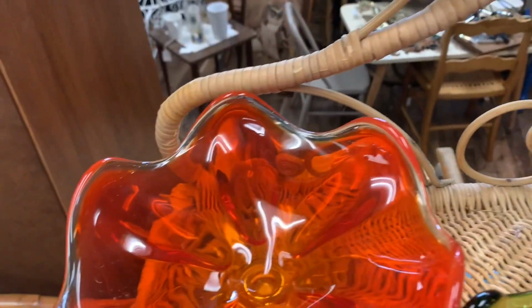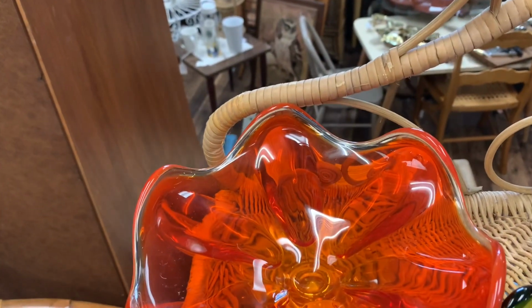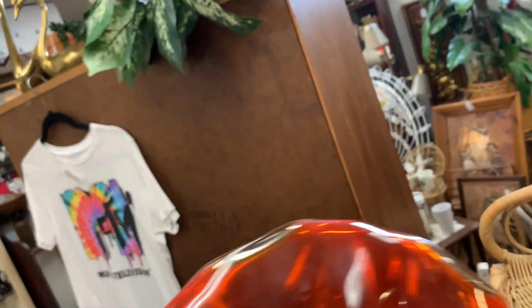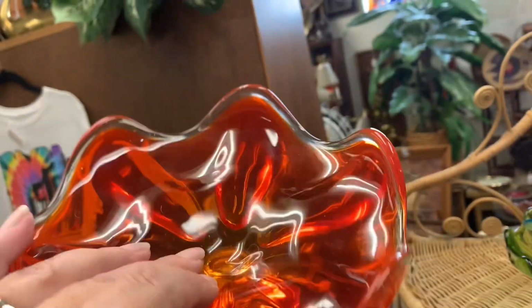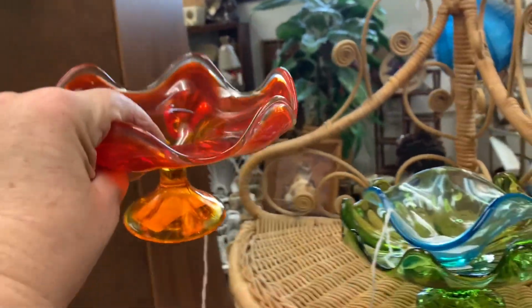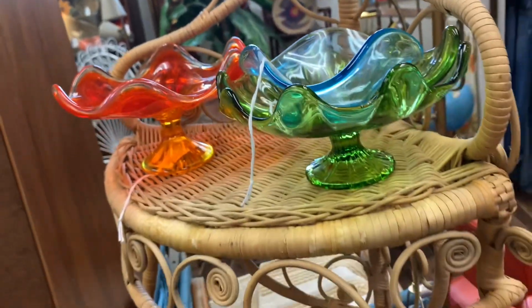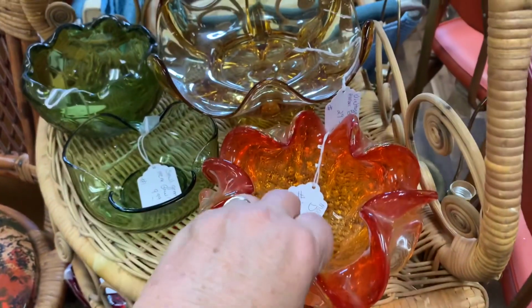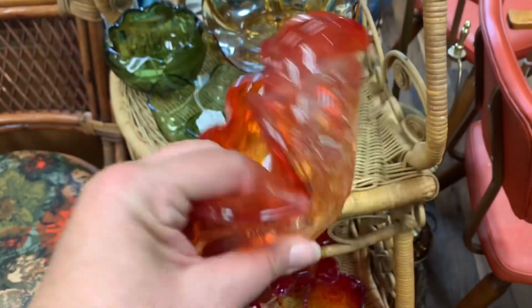Looks like those Viking pieces here, the red and the green. Priced at retail. Those were some of my favorite pieces. So I'm winding up here. This is about the end of my trip through the Warehouse Antique Mall.